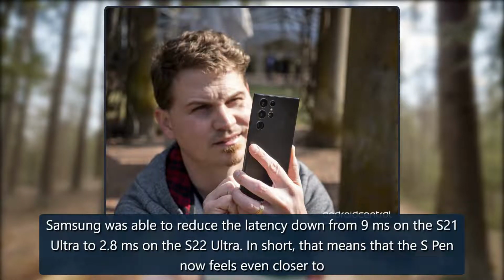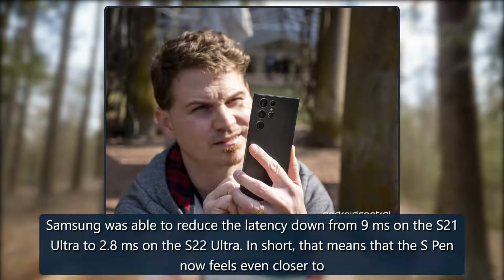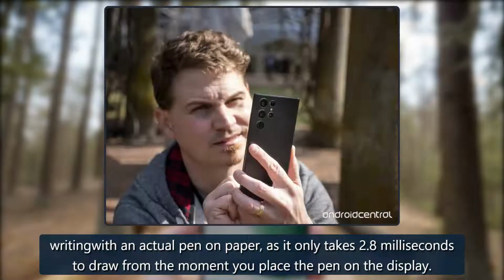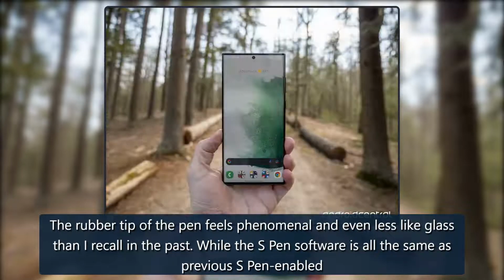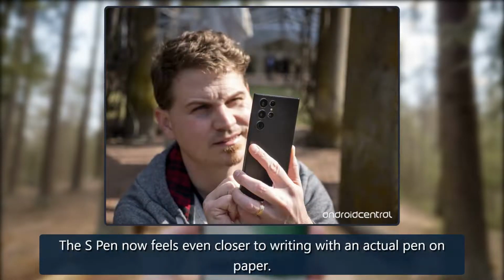Samsung was able to reduce the latency down from 9 milliseconds on the S21 Ultra to 2.8 milliseconds on the S22 Ultra. In short, that means that the S Pen now feels even closer to writing with an actual pen on paper, as it only takes 2.8 milliseconds to draw from the moment you place the pen on the display. The rubber tip of the pen feels phenomenal and even less like glass than I recall in the past. While the S Pen software is all the same as previous S Pen enabled devices, the hardware got some noticeable improvements that make the difference.